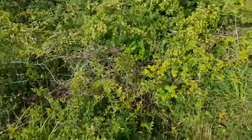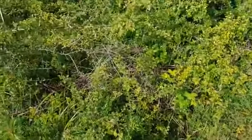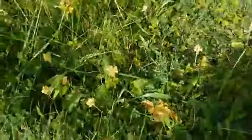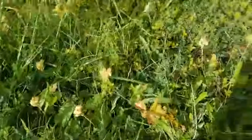Where's that? Yeah, under here somewhere. It's further up here. Yeah, further down, a bit further down. Yeah, I think it's under... Right, so I'm not great, I've got to admit, I don't know what this plant is.